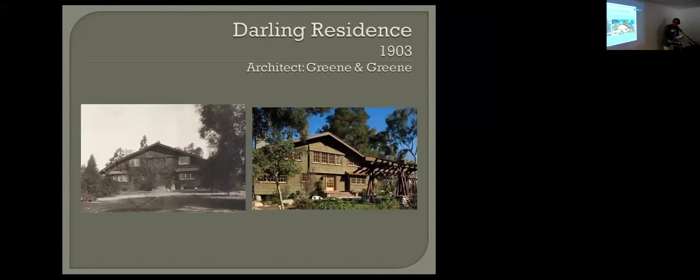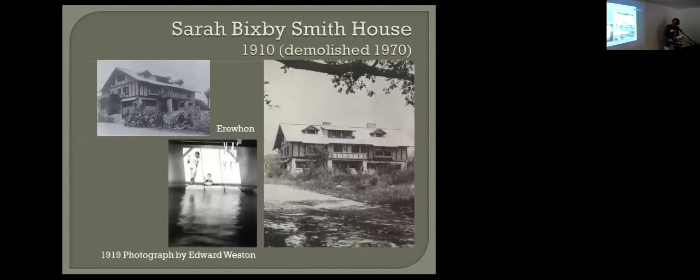Green and Green were thinking in a modernist aesthetic and idiom, so we felt like maybe they brought a little bit of that to Claremont. The Sarah Bixby Smith House, which was called Erewhon and is no longer with us, was a little more of a chalet style. But the interesting story here is that Sarah Bixby Smith was cousins with Edward Weston. He visited Claremont a number of times and photographed her two boys in the swimming pool of this home in 1919. The Schindlers were also quite good friends with the Westons, and they also visited Claremont. So there were some interesting things happening.